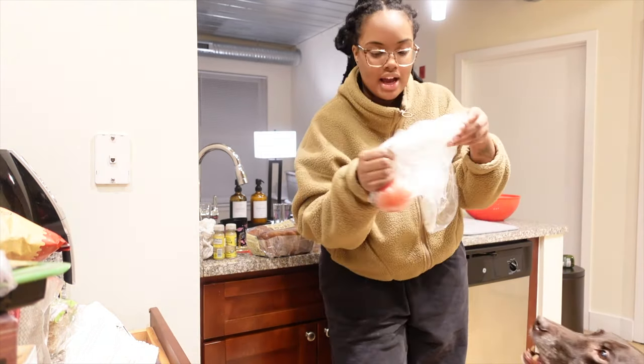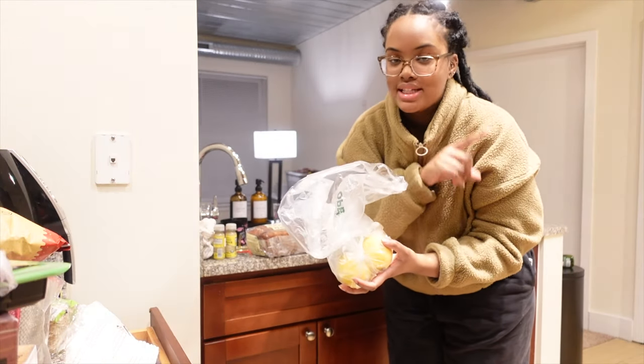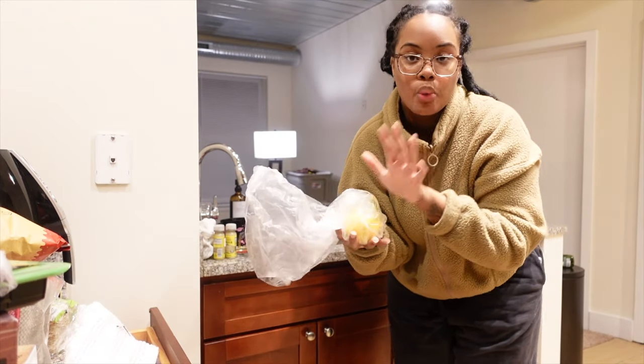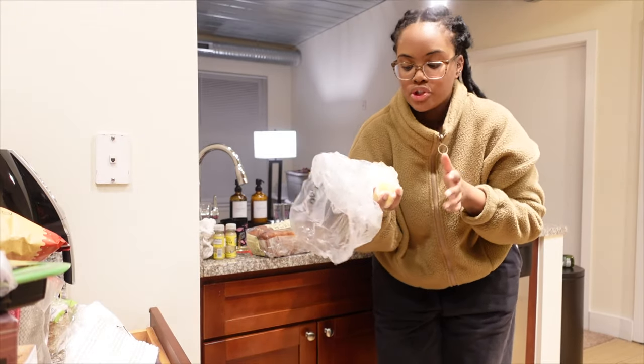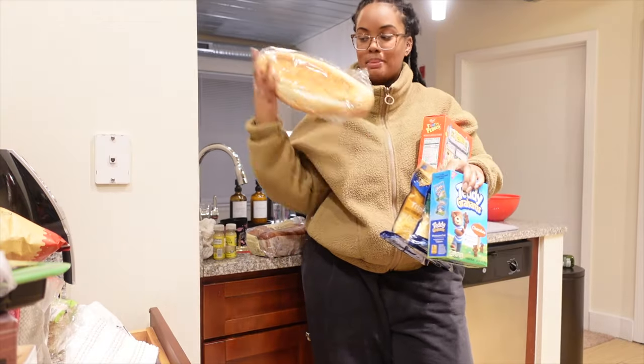I got a random tomato and then 2 lemons from last week when I didn't have a voice. This really helped get my voice back, so I'm gonna start putting these in my water. I hate the way it tastes, but it is good for you, and it did help me out. So I got 2 lemons. I got freshly baked bread from the store to make my sandwiches with.